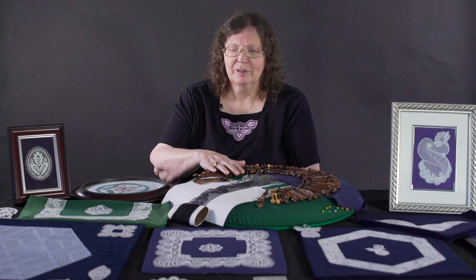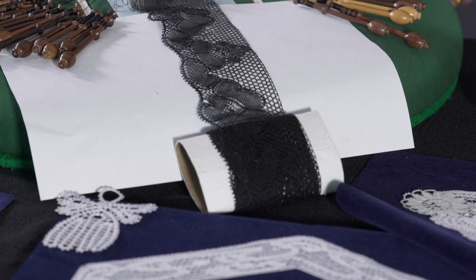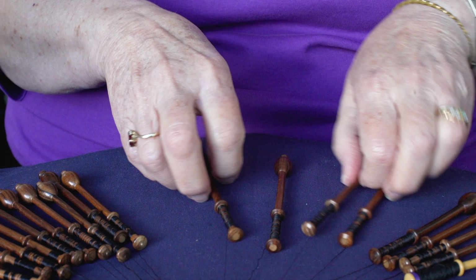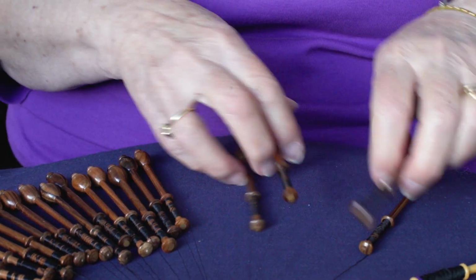This lace on the pillow is actually the only American lace. It's from Ipswich, Massachusetts. It was made with black silk, and it's a very fine lace, and there are only about 25 samples of it left in the Smithsonian. That's the only claim for American lace, the Ipswich, but there's so many other kinds of laces that I still want to learn.